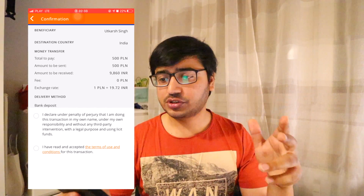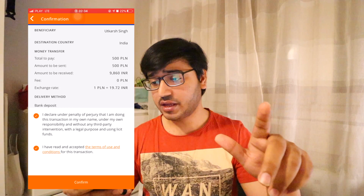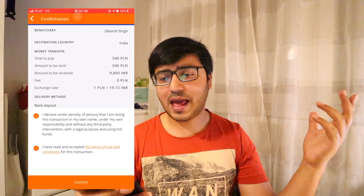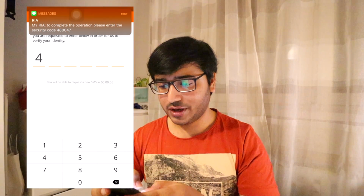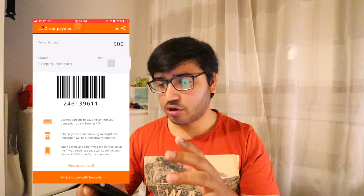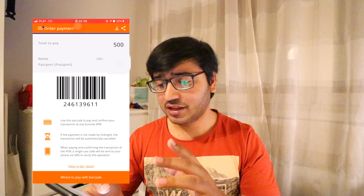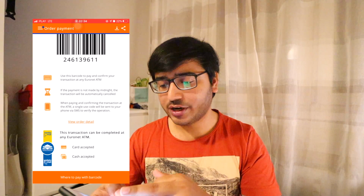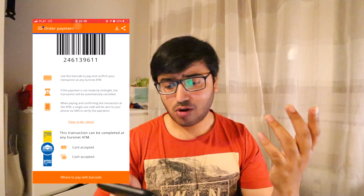There won't be any transaction charges, but in case you are transferring money after 31st July, the charges are still very minimal. I think it's nothing in comparison to other banks or other financial companies. Again, there's one more verification code, so you can see it's so secure, nobody can do any transaction without your permission. So now the order payment is pending. The total amount to be paid is 500 zloty. They have just given me my barcode. With this barcode, I have to go to Euronet ATMs. And also they have mentioned that you have to do this payment by midnight or it will be cancelled automatically.